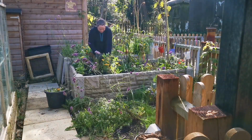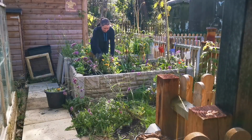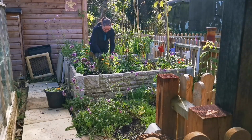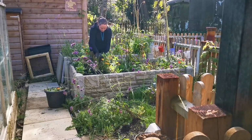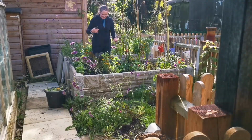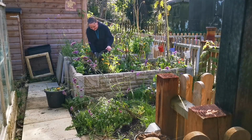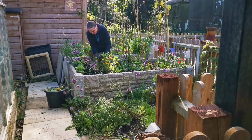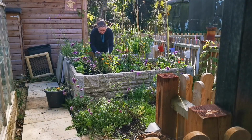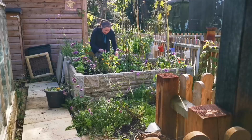Now I'm deadheading some of my, I think it's bidens I've got there, and I've got some yellow mini cosmos as well growing. They're growing really well and they're still in full flower, so I'm just deadheading them to keep them going a bit longer. But as soon as we get a hard frost, then they'll just die off. But while they're willing to flower, I'm going to keep deadheading, to try and prolong the life of the plant as much as I can, because they're doing such a good job and they look so lovely. They're really brightening up the garden.